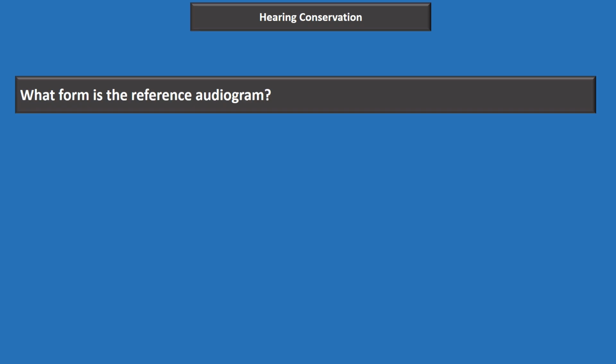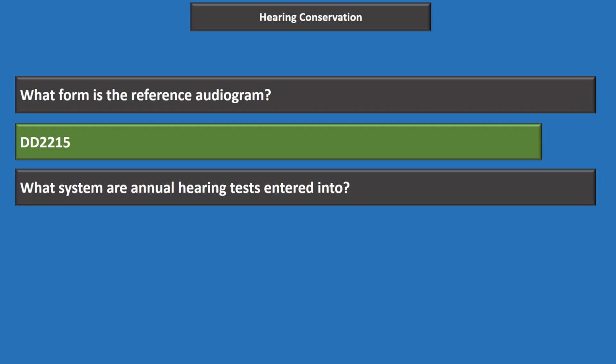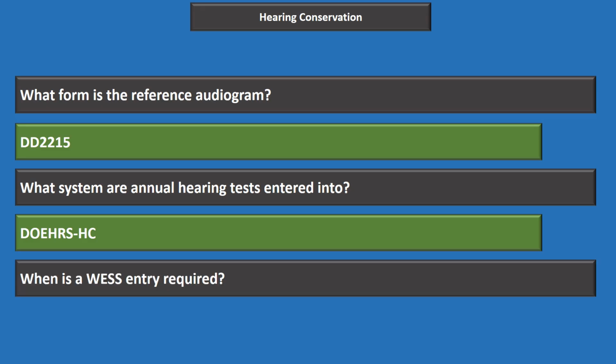What form is the reference audiogram? Reference audiogram is going to be a DD2215. DD2215. What system are annual hearing tests entered into? The annual audiogram is going to be entered into the DOEHRS-HC. DOEHRS-HC, Defense Occupational and Environmental Health Readiness System, Hearing Conservation.